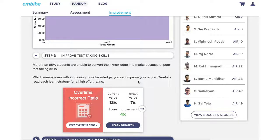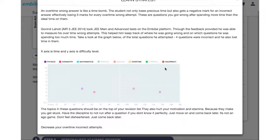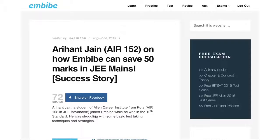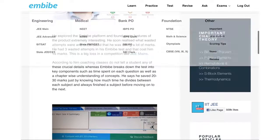He's being asked to improve his overtime incorrect ratio. The current value is 12% of attempts. RANKUP wants you to go to 7% of attempts for a score improvement of 4%. How do you actually go about improving them? You can go and learn the strategy to improve your overtime incorrect ratio. Not only that, you can see improvement stories of students who historically improved their overtime incorrect ratio and actually did better over the years using this test analysis.